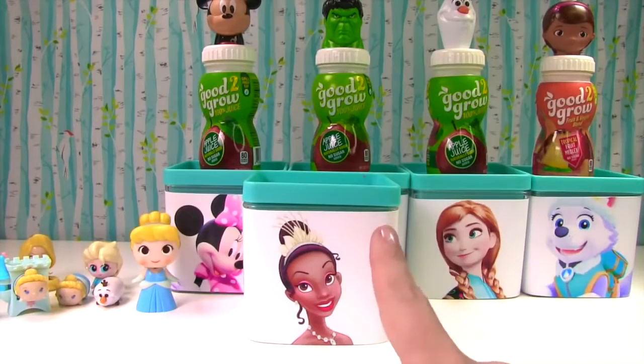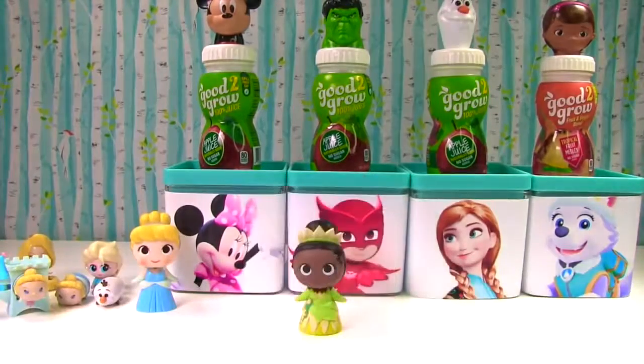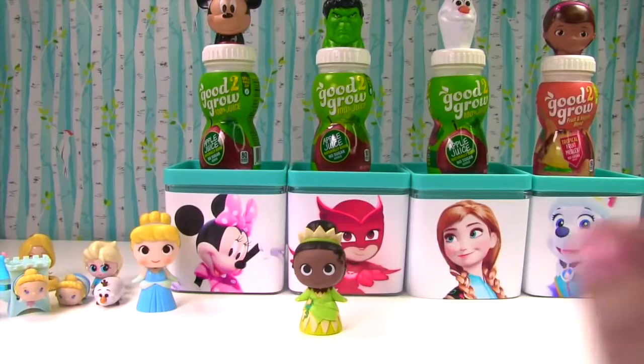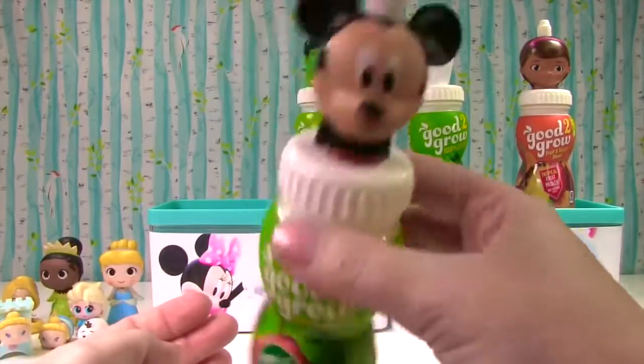Well, Fizzy's not the only one around here with some magic. I'm gonna do some Miss Hands magic. Yay, Tiana's back. Welcome back, Tiana. Okay, Mickey Mouse, let's see what you have for us.